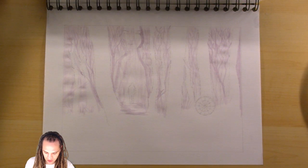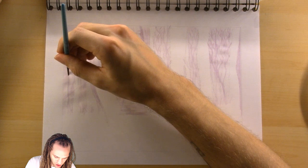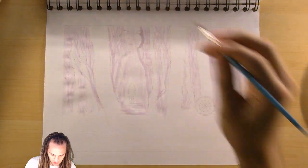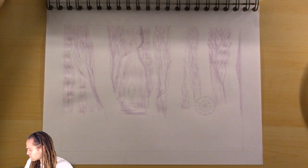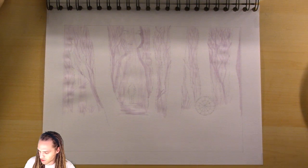All right, I think I got enough details in the background here. I think it's safe to move on to some of the closer objects. So I'm just going to move up a single shade of my purple here. Maybe that seems a bit bright, or a bit dark actually. Might need to add a bit more water to this mixture.